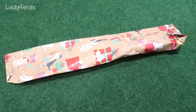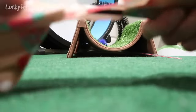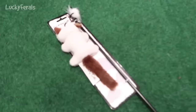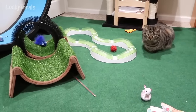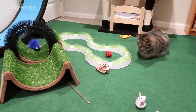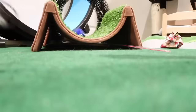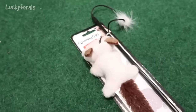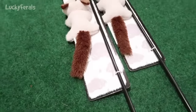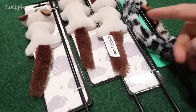Here's another present for them. I don't know why they don't want to open them, but I will. They got another Grumpy Cat wand toy. There's Grumpy Cat. Let's see if Simba's more interested in the wrapping paper. No. Here's another present. It's another Grumpy Cat wand toy. So now there's three Grumpy Cat wand toys, one for Boo, Simba, and Splash. And then there's this one for Stella, because Stella likes these kind of wormy toys.